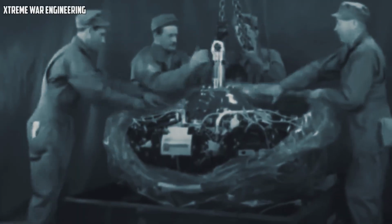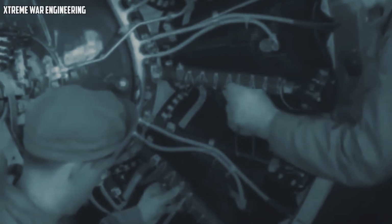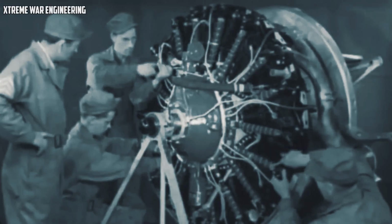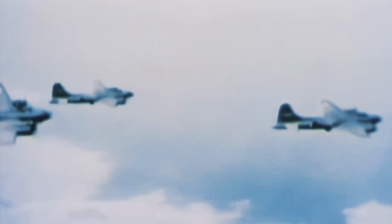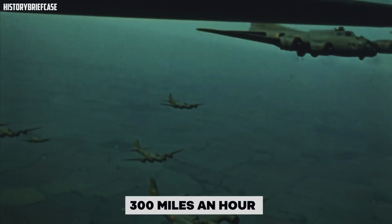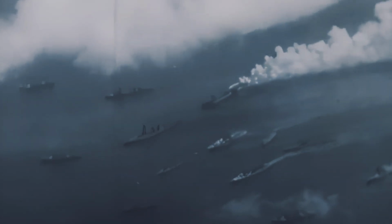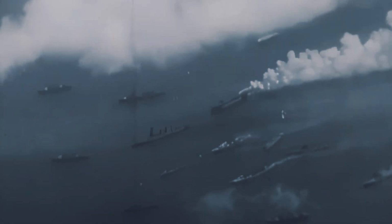What gave the flying fortress its heartbeat were 4 Wright Cyclone radial engines, each a 9-cylinder powerhouse, turning a 3-bladed propeller. At cruising speed, they pushed the B-17 along at about 200 miles an hour. In a pinch, with throttles wide open, the bomber could top out near 300 miles an hour at 25,000 feet. Crews knew that wasn't enough to outrun a fighter, but it was steady and reliable, built for the long haul.